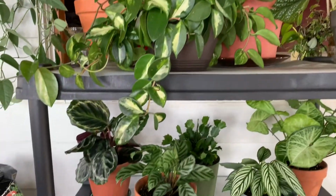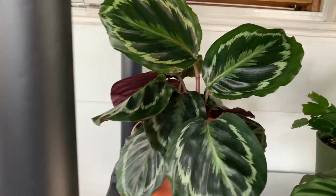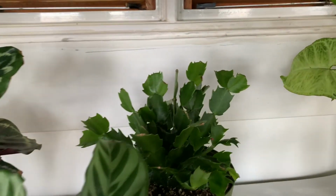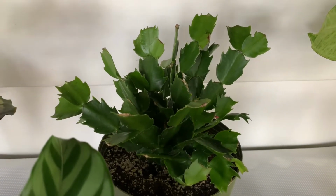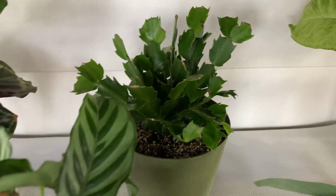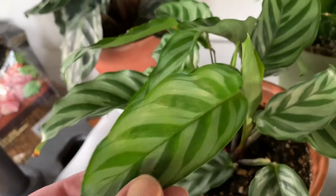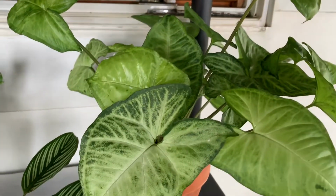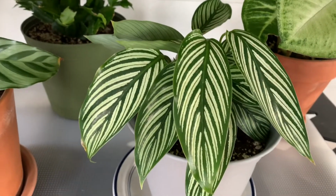And as we come down to the second shelf, this one back here is my Calathea medallion. To the right of that is a Thanksgiving cactus. This one is a yellow blooming Thanksgiving cactus, but it does have a little bit of an orange cast to it as well. It's very pretty. In the front here is my Calathea Freddie. To the right over here is another butterfly syngonium. And this one here is a Calathea vittata.